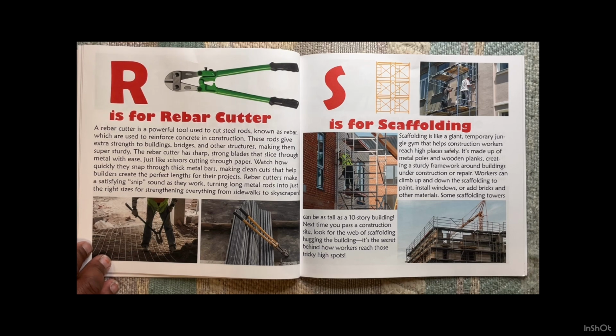Watch how quickly they snap through thick metal bars, making clean cuts that help builders create the perfect lengths for their projects. Rebar cutters make a satisfying snip sound as they work, turning long metal rods into just the right sizes for strengthening everything from sidewalks to skyscrapers.